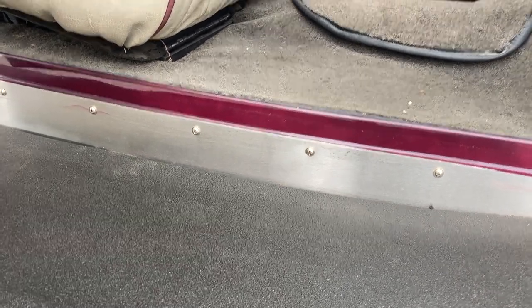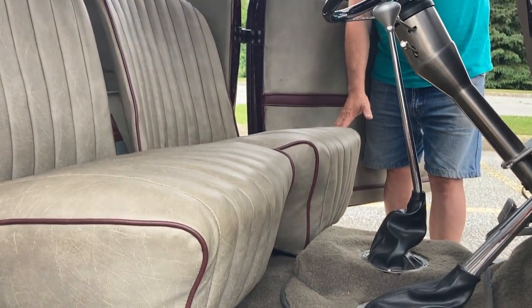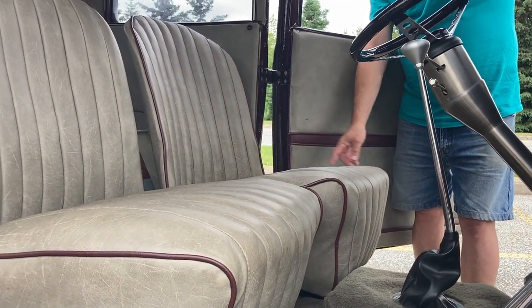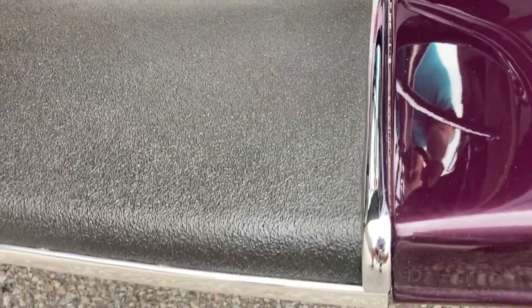I actually bought rubber for it from England, but it kept peeling off. It cost me a lot of money, and I couldn't get it to stick. But this stuff worked great, and it looks good. I also like the chrome trim on the edges here. Beautiful. Yeah, it's all been redone.